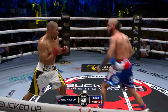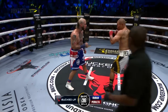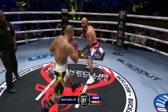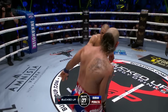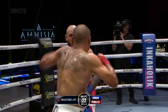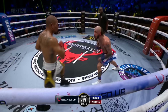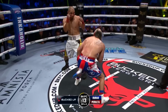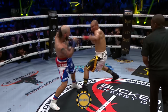And I'm not sure if it's the arm or the shoulder of Duran that's giving him problems, but he's not throwing that right hand very much anymore. And now measuring with the rear right hand from orthodox, something you do not see very often. Measuring is almost always from the lead hand. There's the left hand again. Right-handed reply to the head from Peralta. Still Duran comes forward. I feel like that right shoulder is really bothering Duran. That's why he's just throwing the left hook.